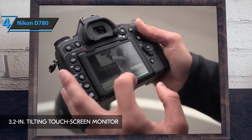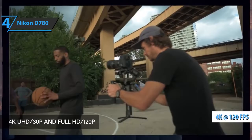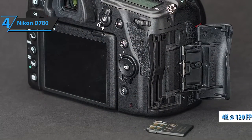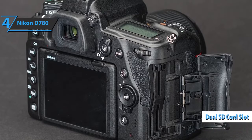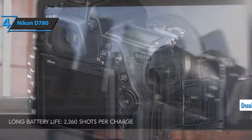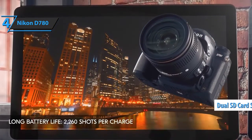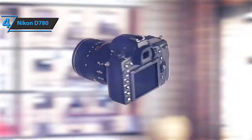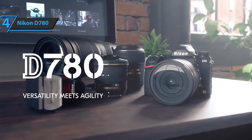Video capabilities are also impressive, including 4K UHD up to 120 FPS for full HD. The D780 has a dual memory card slot, which is a nice surprise, along with the very impressive 2260 shots of battery life. Overall, this model combines sensor autofocus and video capabilities of mirrorless cameras and bridges the gap between these two types of cameras in a unique package.